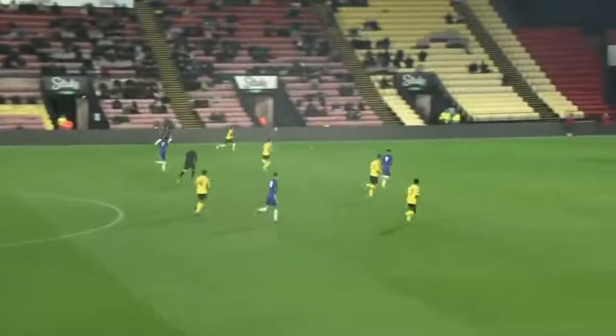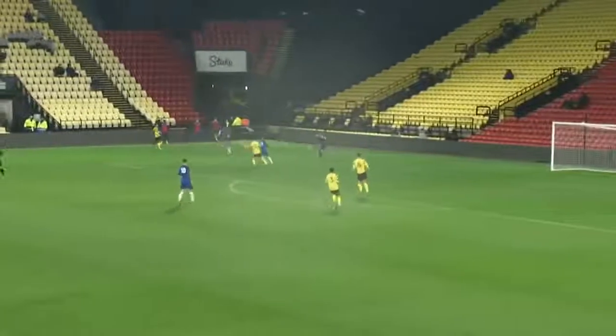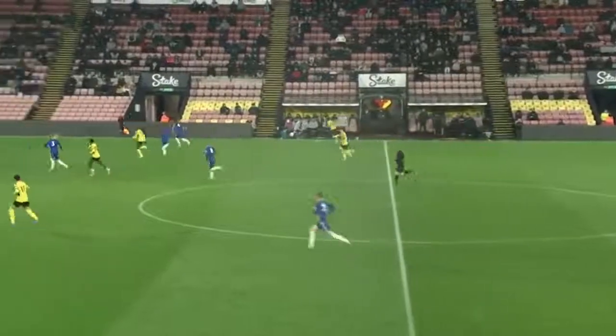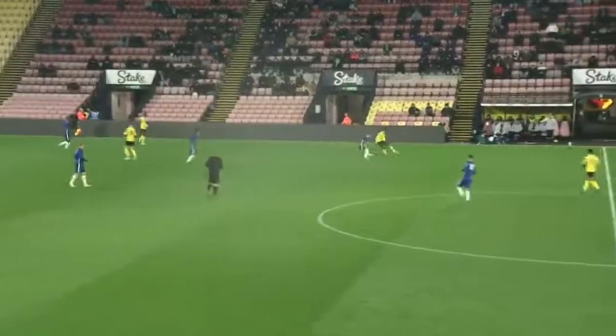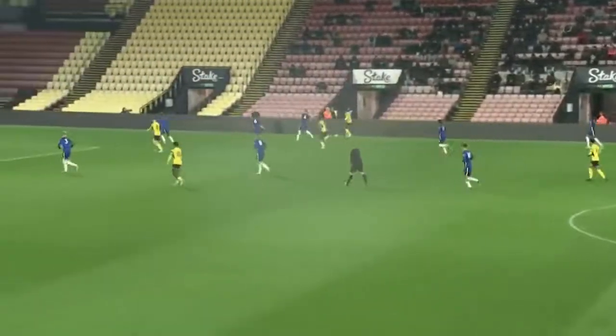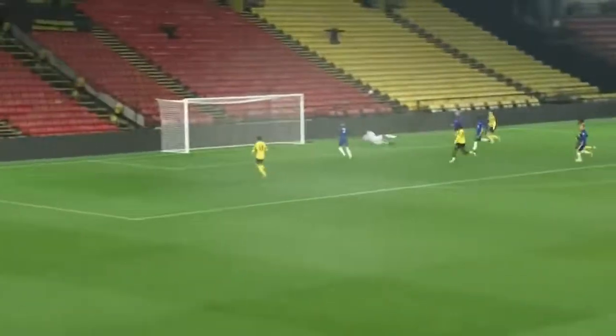Badley-Morgan looks to go long. The target, Silcot-Duberry. Cleared by Marriott. A chance to turn for Adeyemo. Starting to make his move into the middle. There's a chance here for Watford.